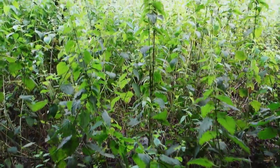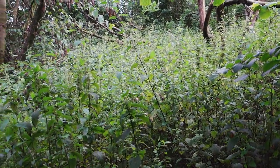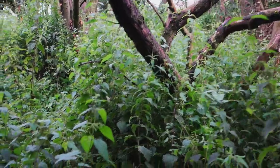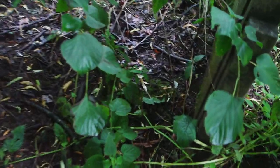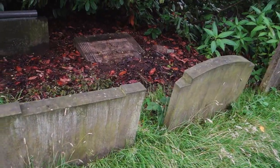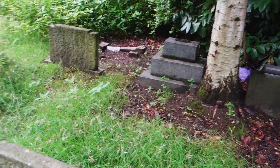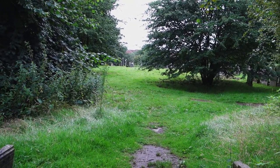If we just come through here, though, you can see there's a sea of stinging nettles there, guys, and pretty much there's no more graves over there, but if we look through here without getting stung in my shorts, there's some. There we go, look. There's another one. Can't really make it out. But yeah, we're pretty much at the top end of the cemetery. We'll show you down that part in a minute, guys.